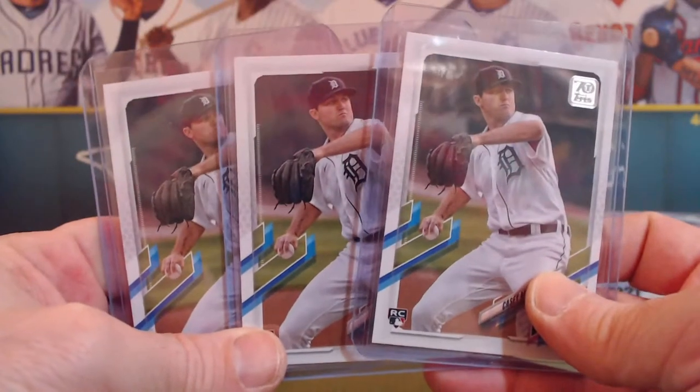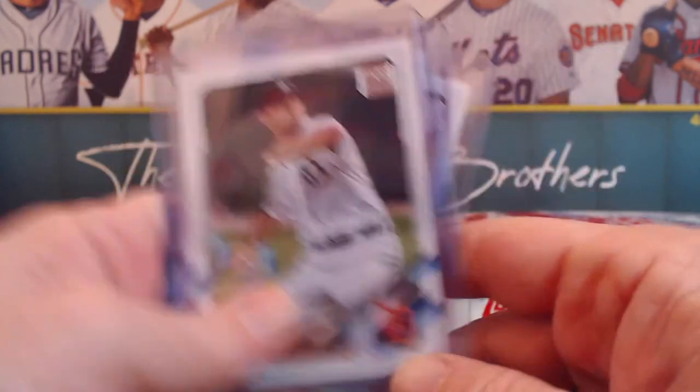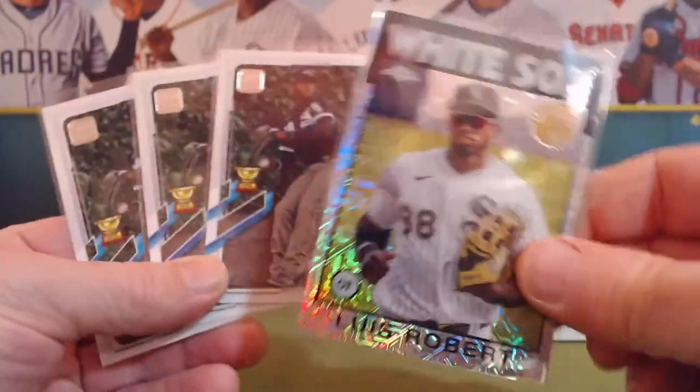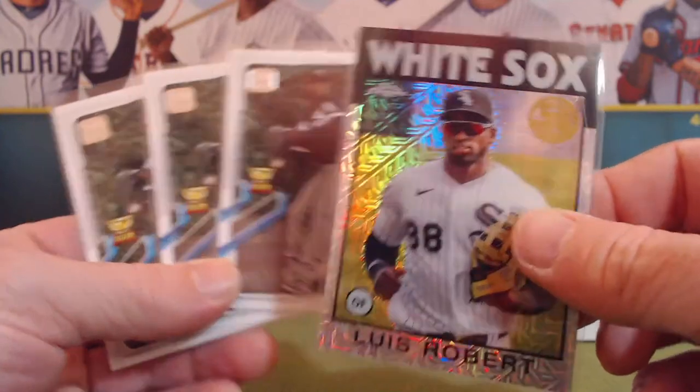All right. Casey Mize for the Tigers. That is Chris. Good to see you again, Chris. Casey Mize, three more rookies, number one overall draft pick. Luis Robert, three base, and then at the end, pulling that. That's going to put it over the top, and that's for Pat.